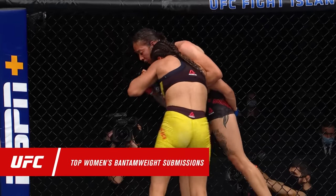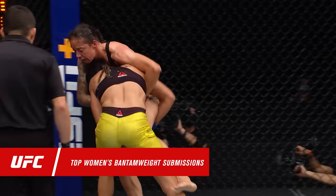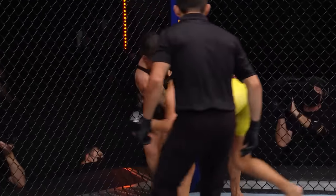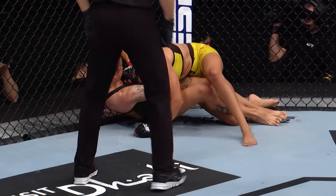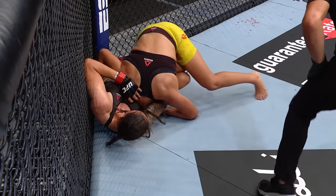Off to another one there. Under 2 minutes to go now. Going for a single leg. Oh, guillotine. There's a guillotine. That looks tight. That looks very tight. Is she going to get it?